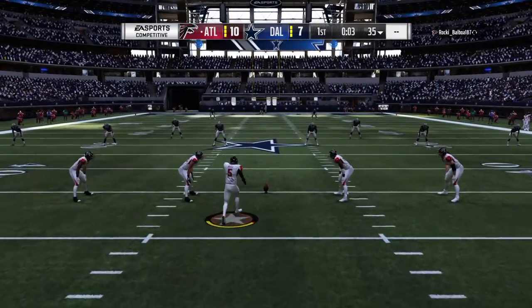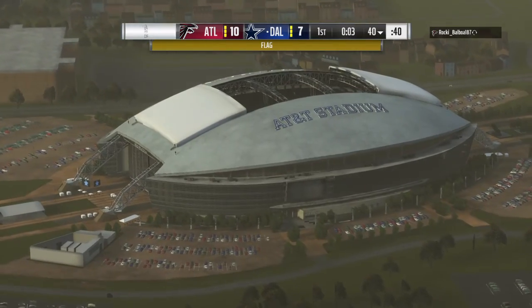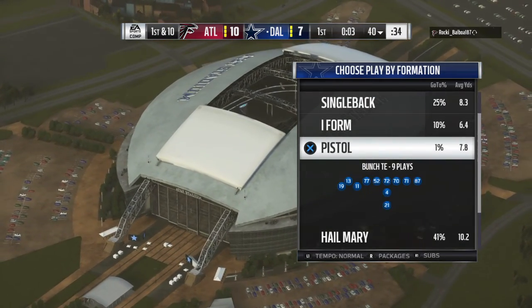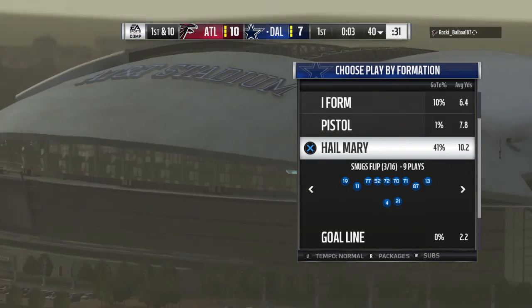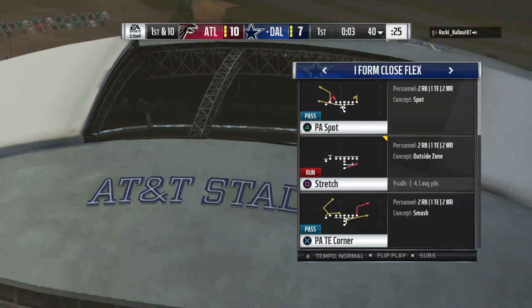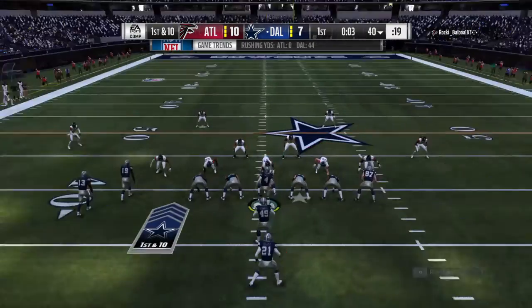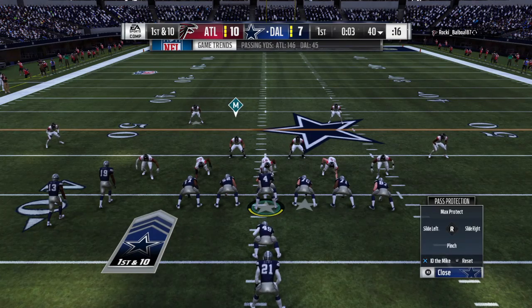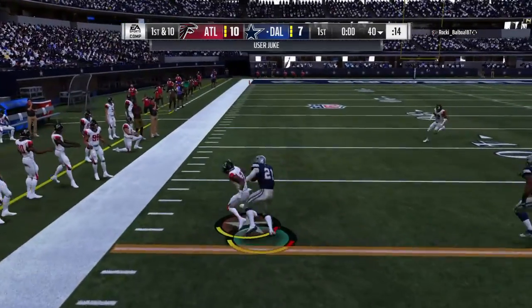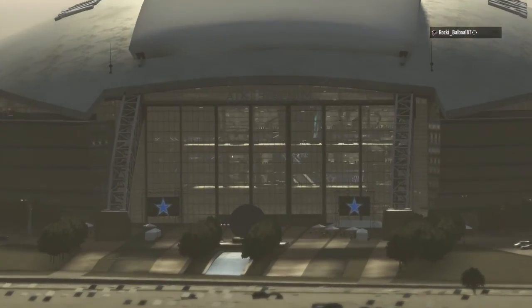Here's Bosher to kick it away. So that one will be accepted. Good starting field position for them as they come up 1st and 10. A handoff left, Elliott. Oh, nice move at midfield. And he'll be taken down as that will take us to the end of the first quarter of play.